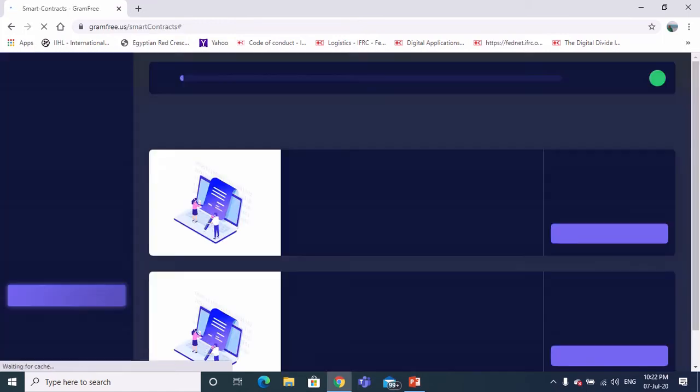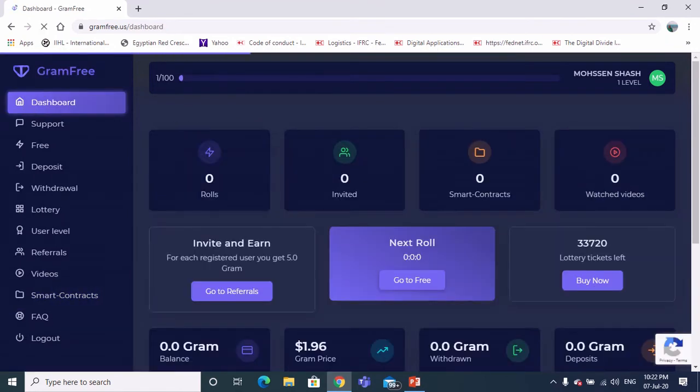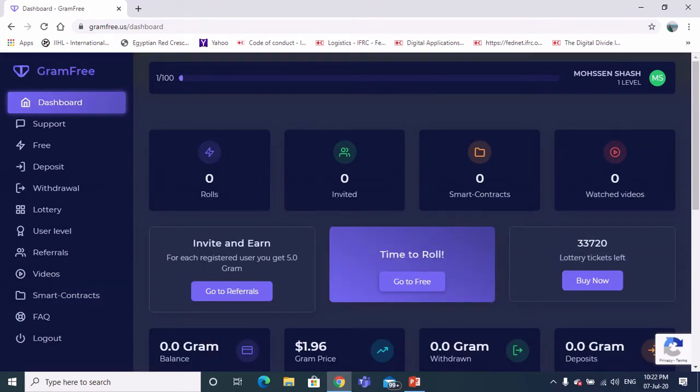Step 3. On your dashboard, scroll down and you will see time to roll. Click on Go to Free and click on Roll and earn $1 minimum and a maximum of $200. Note, you can click on Roll after every hour to earn more.